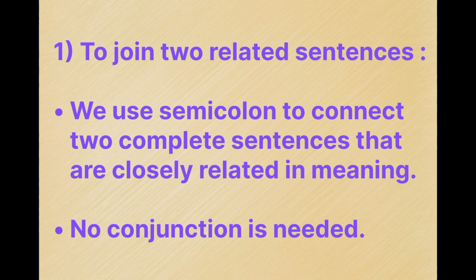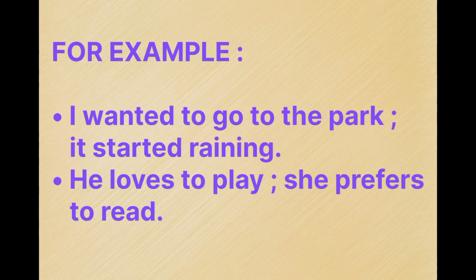To join two related sentences, we use a semicolon to connect two complete sentences that are closely related in meaning. No conjunction like and or but is needed. For example, I wanted to go to the park; it started raining. He loves to play; she prefers to read.